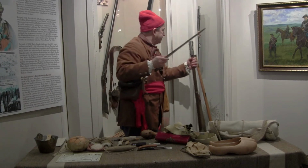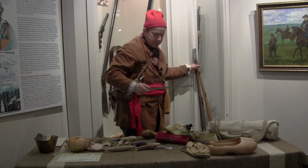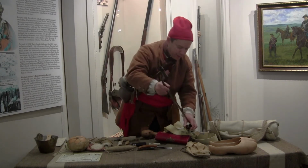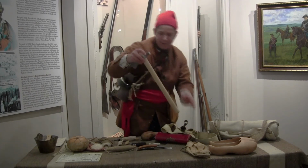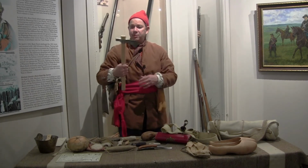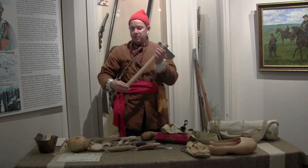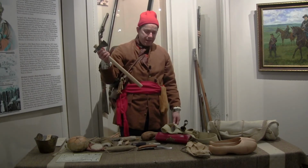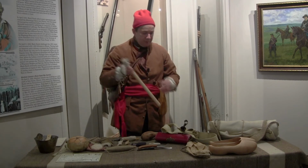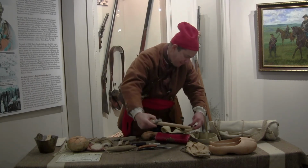They also generally would have had a sword, mostly in Europe, on this belt carriage. But here in North America, they discovered that a hatchet or a tomahawk was actually more practical for going through the woods. A sword would actually catch on brush and things like that, and this was much more handy for making camp and building your fires and everything else.